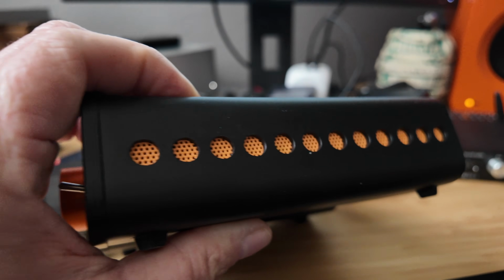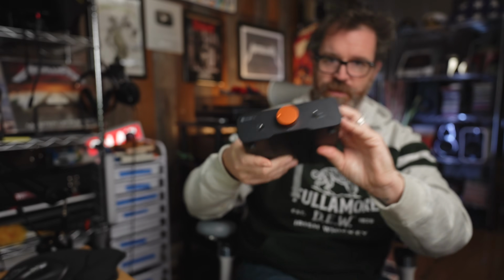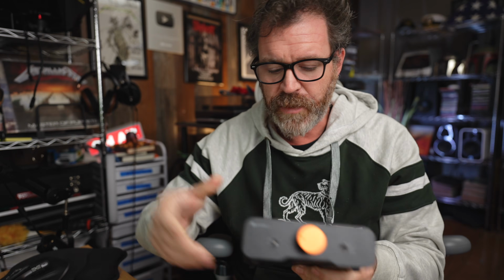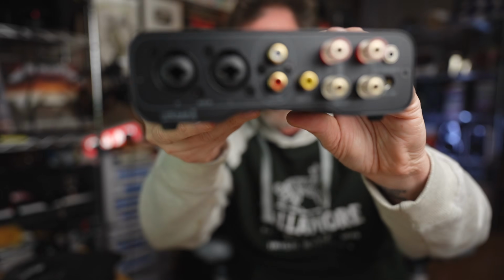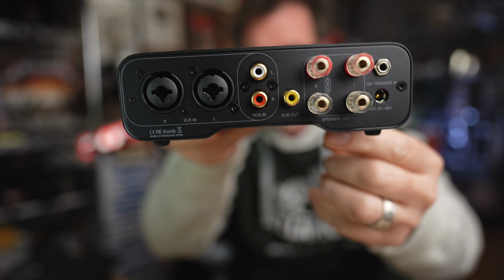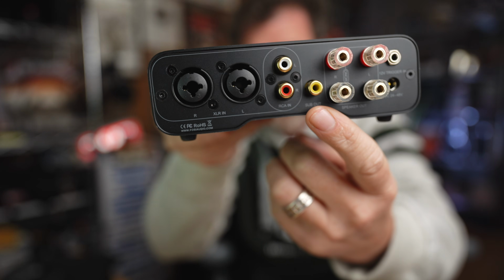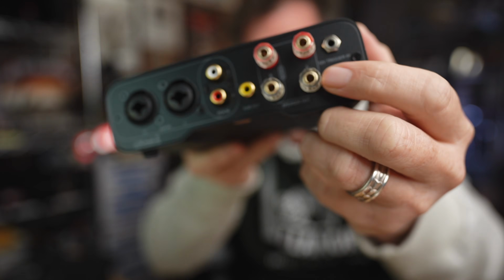This, my friends, is the Fosi Audio ZA3. This is a stereo amplifier, but it can also be bridged for just a single channel. And if you bridge it, then you're gonna get better channel separation, a little bit better power. On the back, you have balanced inputs as well as a single-ended input, as well as a subwoofer output, and the very cheap binding post.